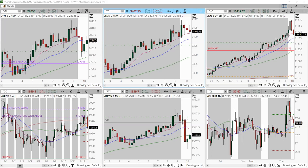All right, so NASDAQ is continuing its trajectory lower here. Not short material.